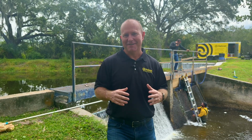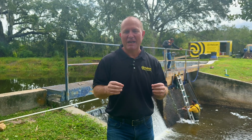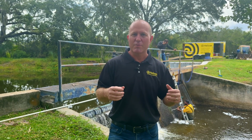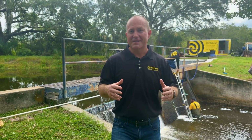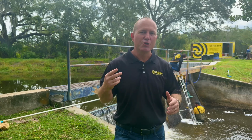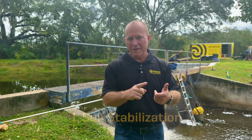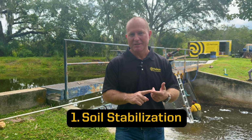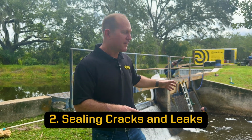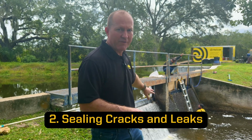This is where Helicon comes in. Our team specializes in stabilizing soil and stormwater infrastructure. For the southern chain of lakes outflow dam, we're focusing on two main priorities. One, soil stabilization. Two, sealing any cracks or leaks on the spillway overflow of the dam.